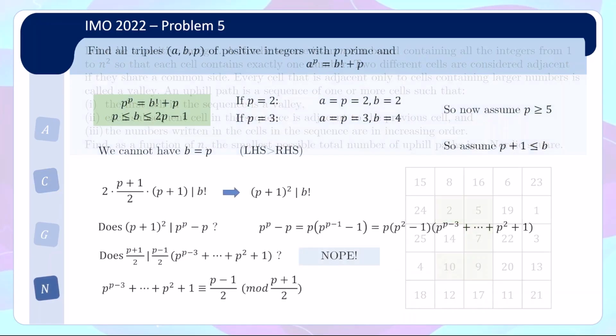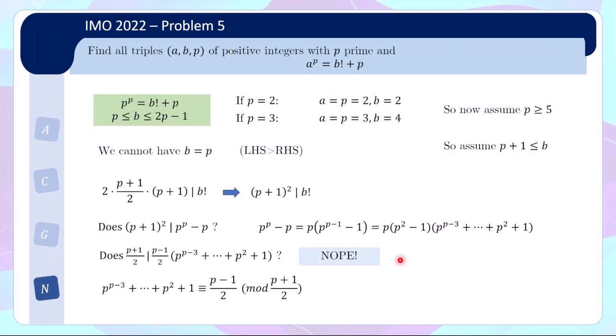So that is all for problem 5. It's indeed a string of small observations, and I hope you found the problem interesting nonetheless.